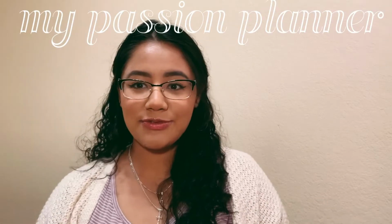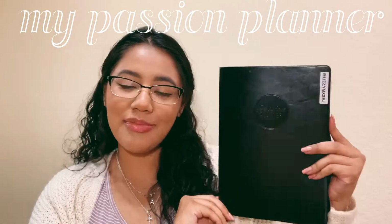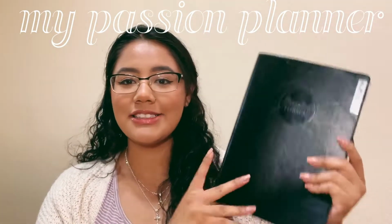Okay, we're moving locations. So first and foremost is my passion planner. So my passion planner is the medium size, so it's pretty big. I wanted the bigger size because I felt like the small one didn't have enough space for me to write, and I did order it online, so I kind of just winged it. You can kind of tell from the website what the sizes are, but if you want a reference for what the medium sized one looks like, this is it.